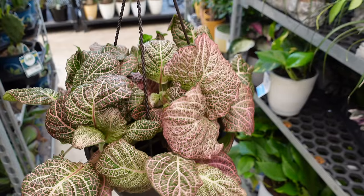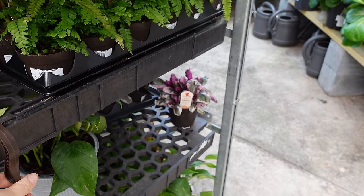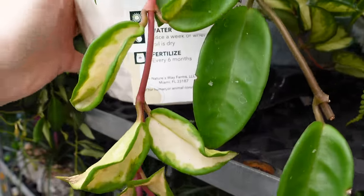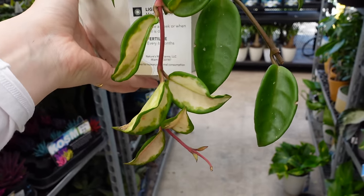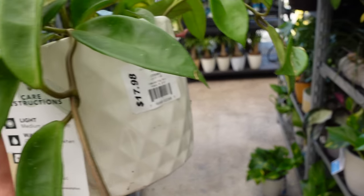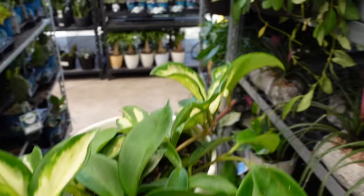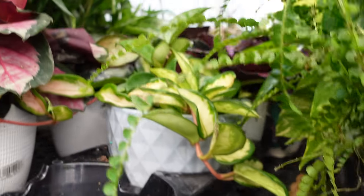This cart had just some various plants. They had Fittonia, pothos, fern, some small plants. They even had some Hoya here. This one, I think, was only $17.98. So that one was really cute and adorable. That was the Crimson Princess. And there was a Hoya here hanging up too. This one was a Bilobata.